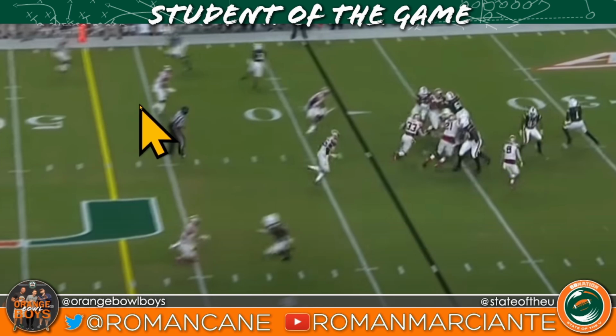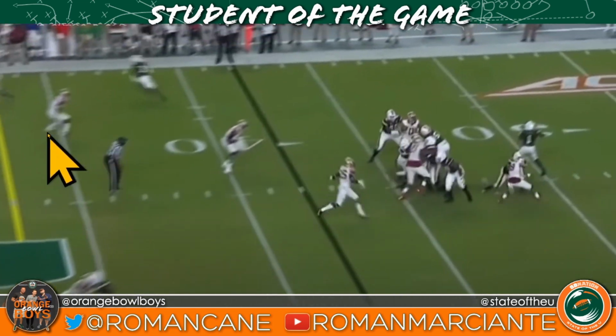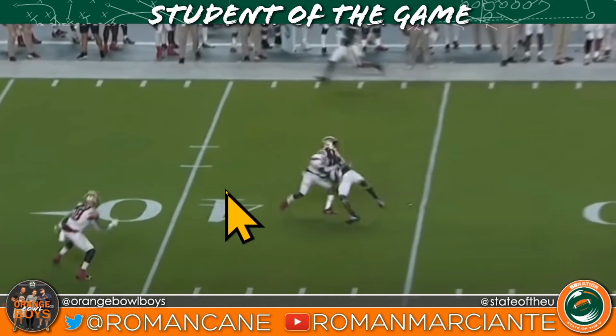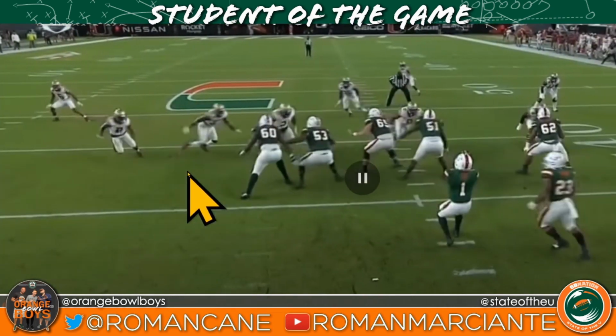You want to get obliterated real quick? Look at this route combo. You're going to run a dig route right out here with the boundary one, and then with Mike Harley, he's running in, out, and up. Not only did you have a perfectly thrown ball, as it's going to shift views right here, but look, you had two people open. FSU trying to bring pressure.